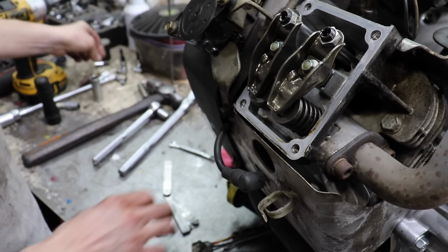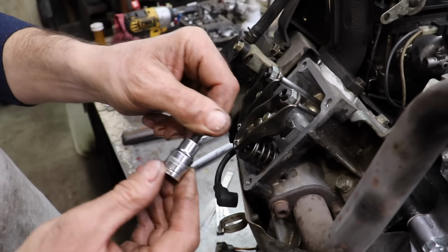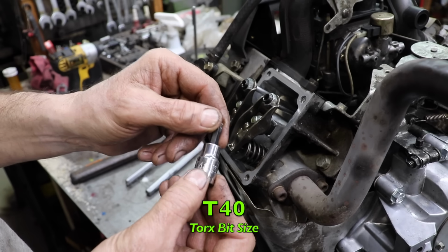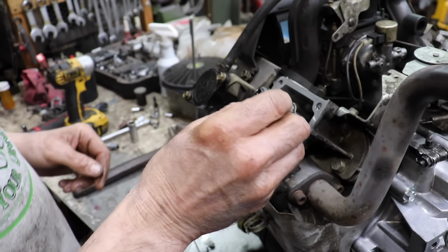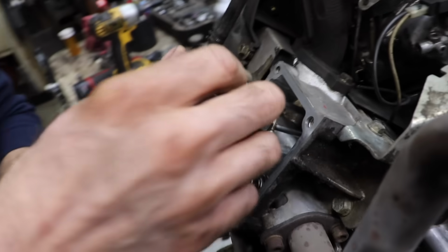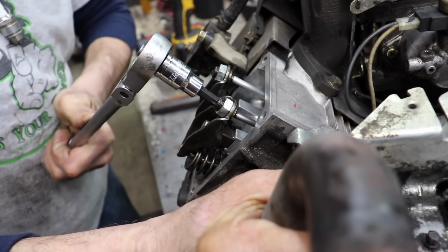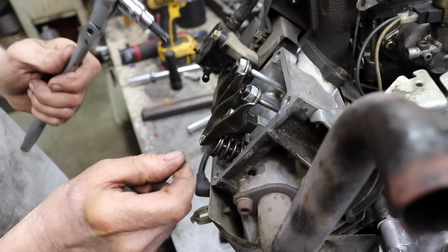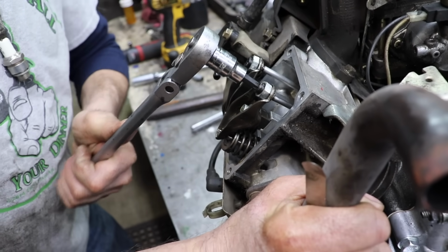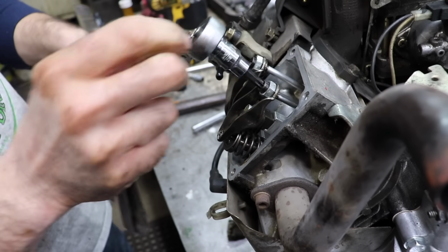So we're gonna need a Torx bit that fits in here, and that Torx bit size, not side, is a T40. The T40. Like we're playing bingo. Now, you may be able to turn it a little bit. If not, you're going to have to break that lock nut loose. Now see, I went too much.